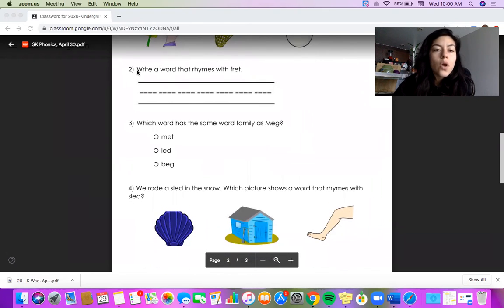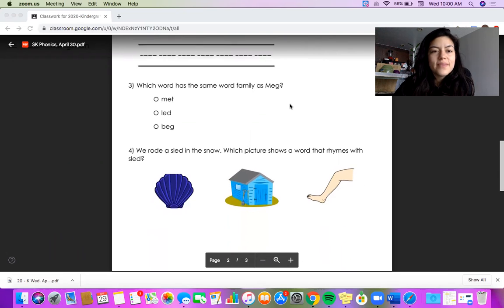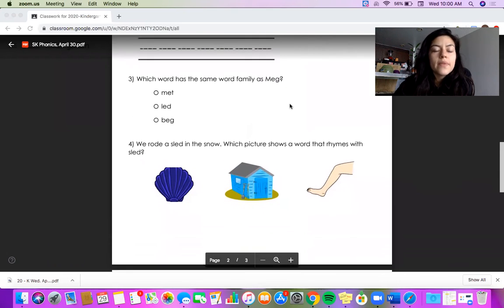Number two, write a word that rhymes with fret. Fret. Write your rhyming word here. Number three, which word has the same word family as Meg? Meg. The options are met, led, or beg.